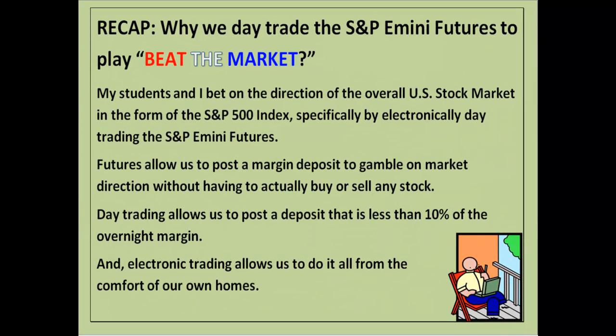So here's a recap of why we day trade the S&P E-mini futures to play Beat the Market. My students and I bet on the direction of the overall U.S. stock market in the form of the S&P 500 index, specifically by electronically day trading the S&P E-mini futures. Futures allow us to post a margin deposit to gamble on market direction without having to actually buy or sell any stock. Day trading allows us to post a deposit that is less than 10% of the overnight margin. And electronic trading allows us to do it all from the comfort of our own homes.